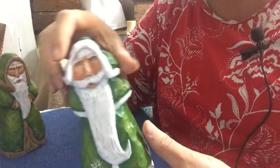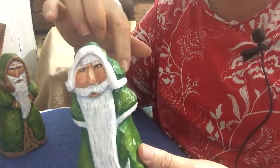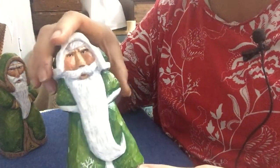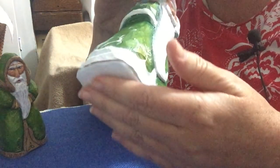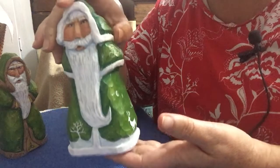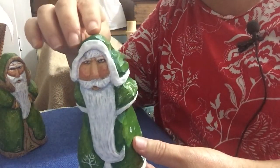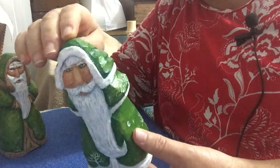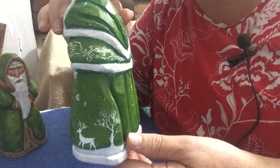And when I finished with the painting, I put the fine fairy dust glitter around the trim, both on the hood, the cape and the bottom, and he also has some nice soft felt underneath. So he's finished off really nicely. Really love the way he turned out. And those trees as well, I just loved doing that.